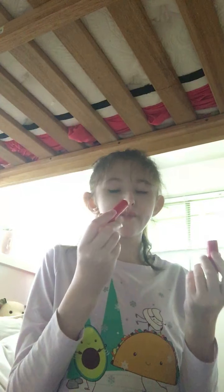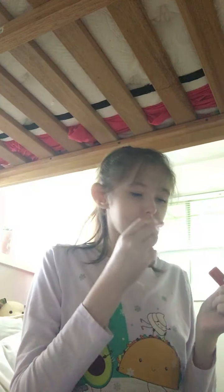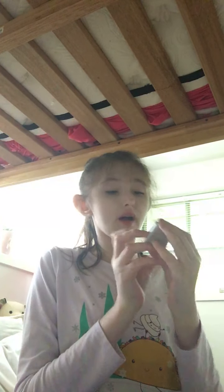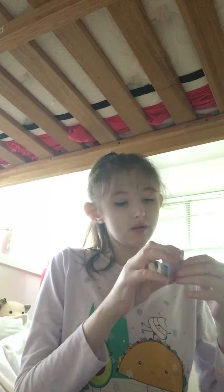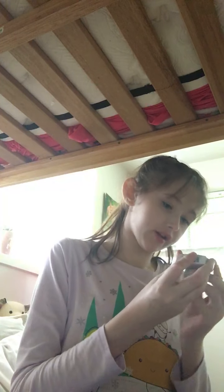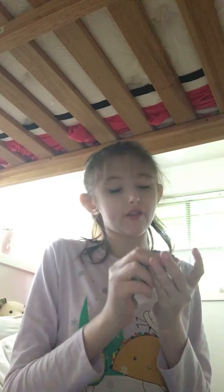This is some EOS lip balm. It smells like apple. This is an eyeshadow palette that I got in my Ipsy Glam Bag Mini, and then this I think I got also in my Ipsy Glam Bag Mini. We will see. Yep, I think I got this in my Ipsy Glam Bag Mini.